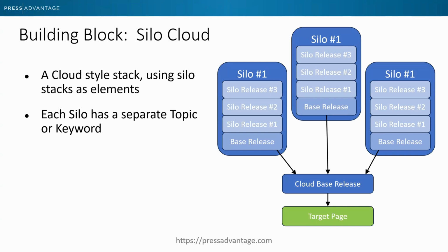And we talked about this really briefly in a previous session, but each silo has a separate topic or keyword, and then you're going to link to that base release. For extra bonus points, link to other silos with a second link in your release. So let's say silo 1, release 3 might link to silo, well, actually that should be silo 1, 2, and 3. I should probably fix that in the slides. But silo 2 would link back to, say, press release 2 in silo 3, for example.